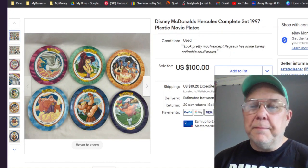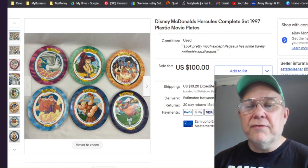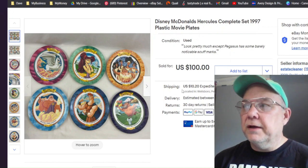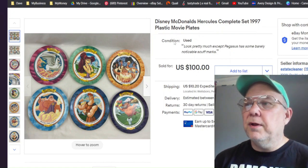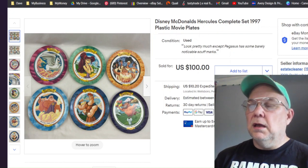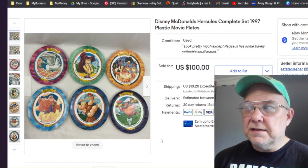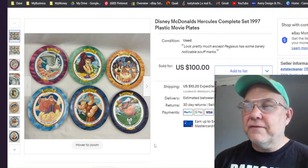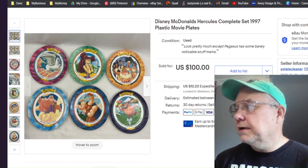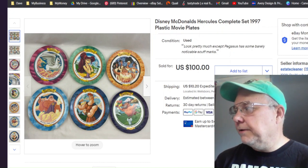So anyway, I paid $12 for them. I listed them May 31st. They sold August 3rd for $100 plus shipping. And yeah, there were a lot of lowball offers. I did not take them because there was a consistency in sales. I'd seen other people sell them for that much or more. So yeah, I didn't let them beat me down.